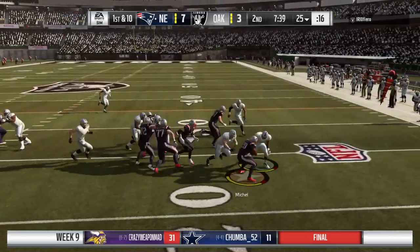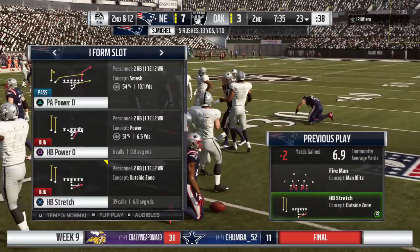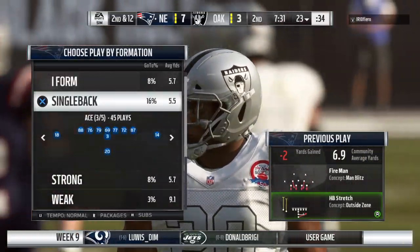They begin with Michelle on the ground, and he will lose yardage here back at the 23-yard line. That's going to go as a loss of two, and it'll be second down.